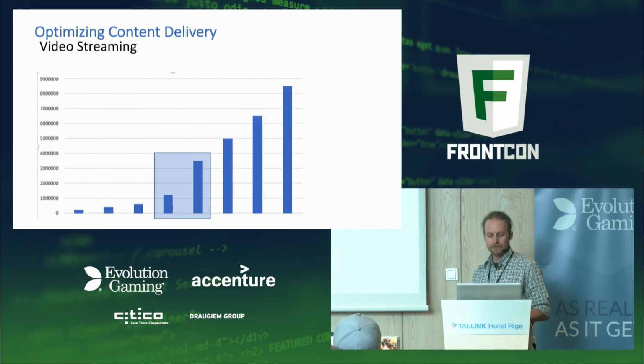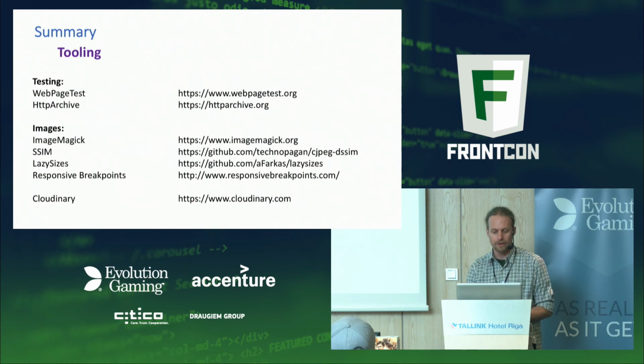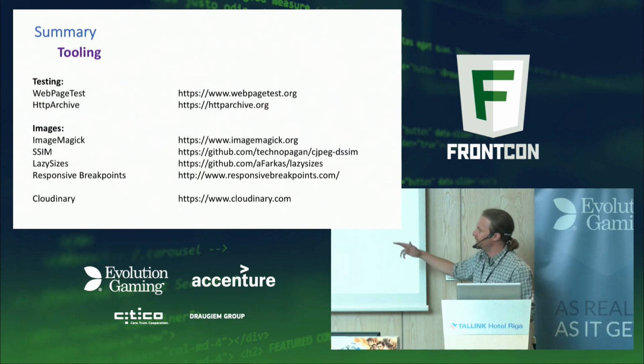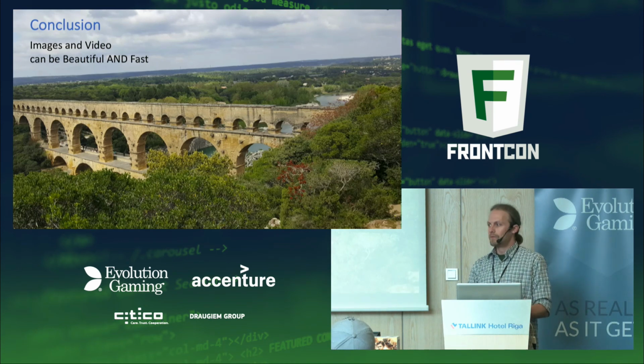So I'm out of time. I'm just going to skip ahead to the end. I've got a bunch of stuff on stalling, but we can talk about that in the open space next. We're talking about web performance if you're interested. So in summary, WebPageTest, HTTP Archive, a bunch of the tools I used, Cloudinary is where I was doing the examples. Images and video can be beautiful and fast.